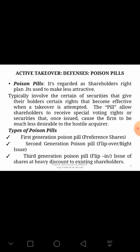Here, the different types of poison pill that we come across are, first, the first generation poison pill, where the rights or shares are issued in the form of preference shares. Once the target company gives the preference shares, over a period of time the preference shares get converted into equity shares, and when the acquiring company wants to buy the target company, the number of equity shares will increase, the volume increases, and the overall market capitalization of the target company will increase. Hence it becomes unattractive, as it becomes a very large size. So the preference shares get converted into equity shares.